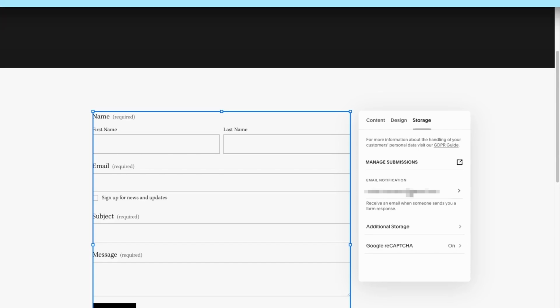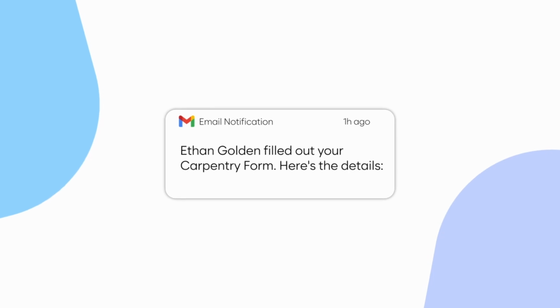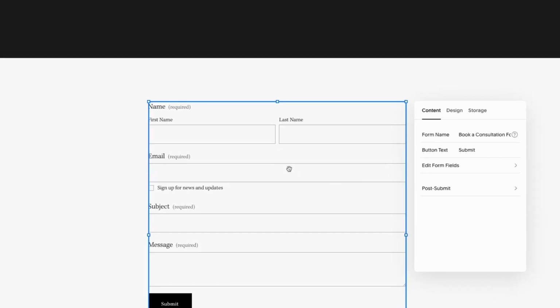So I really like this functionality. Basically, as soon as somebody fills out this form, you'll get an email saying, hey, somebody reached out, and it will have all the information here. If you wanted to, inside of the form, you can make certain fields required or not required, which is nice.